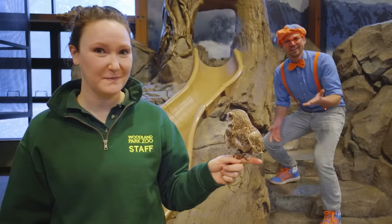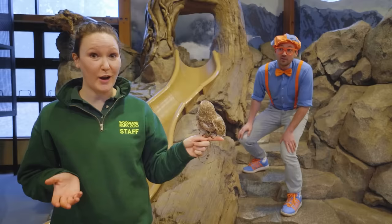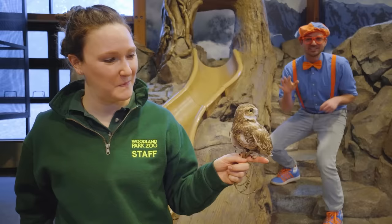Is it like other owls where they go out at night and look for food? Other owls are nocturnal, which means they're awake at night, but Papu is diurnal. He's awake during the day. Whoa, that is so cool. Papu is so cute. I just want to pet him. He's so cute, but I'm not gonna. Can I take a closer look? Sure.